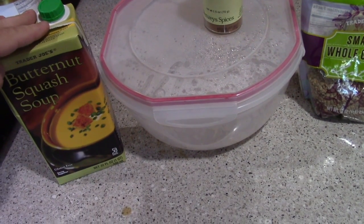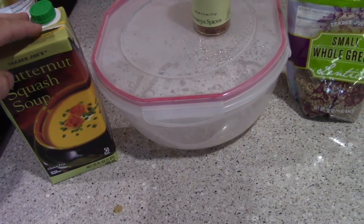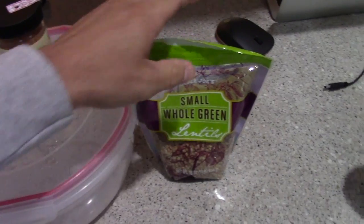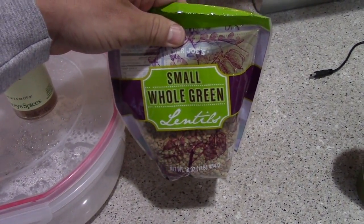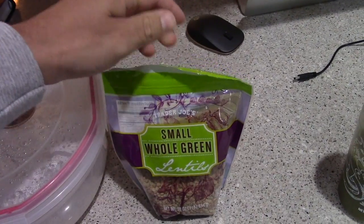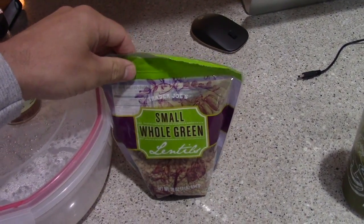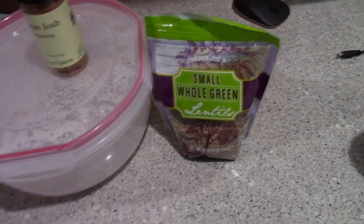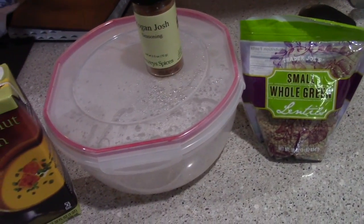For dinner, I'm going to have 2 servings of butternut squash soup, going to have the last serving of the shredded chicken, and then I'm going to have 2 servings of lentils. So these are actually really high in fiber. For 30 carbohydrates, 14 of them are fiber, so really good source of fiber. So between that and the beans, I'll be well over my fiber for the day.